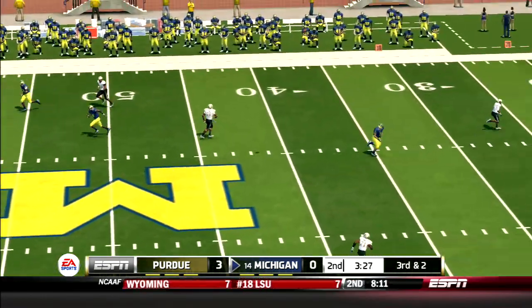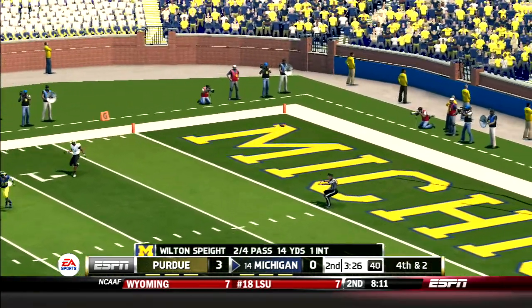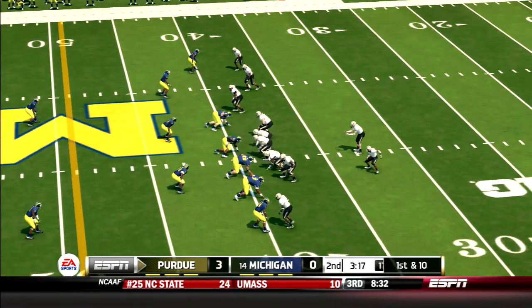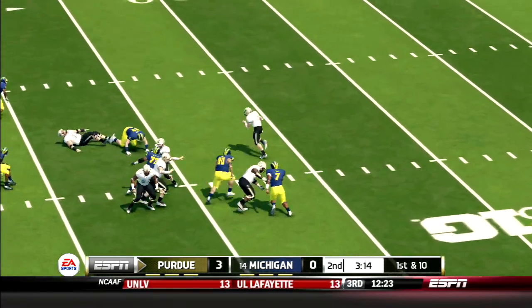He's got to throw it in a hurry. Going long. Doesn't get there. That's a real danger. If he leaves too many... One or two plays. Purdue holds a field goal lead.